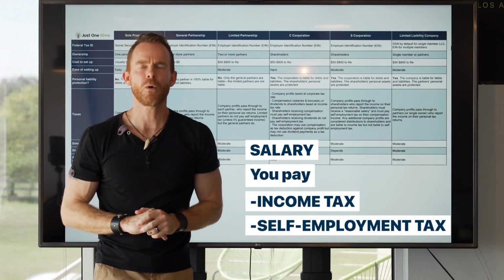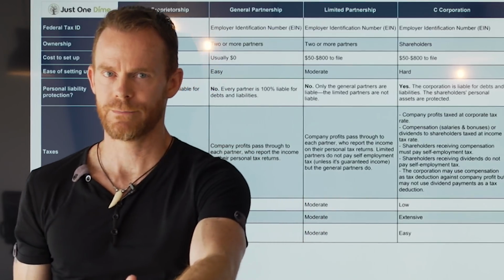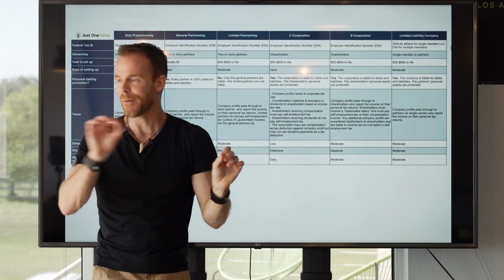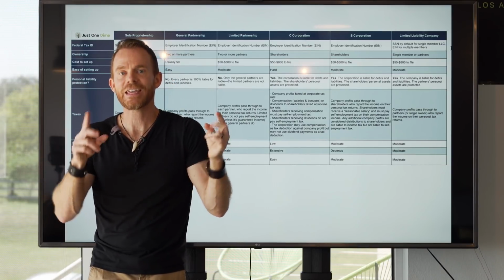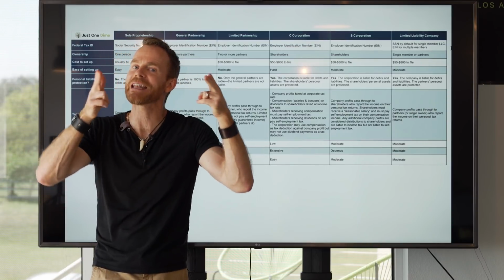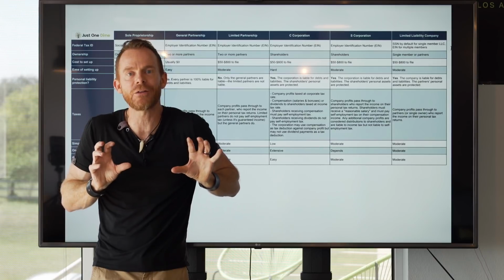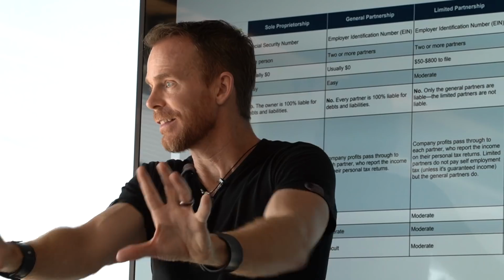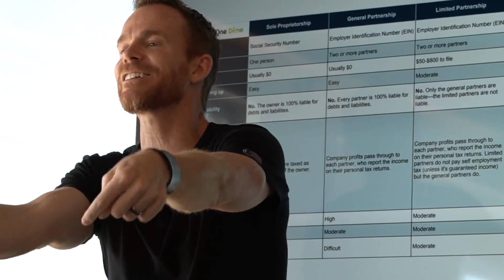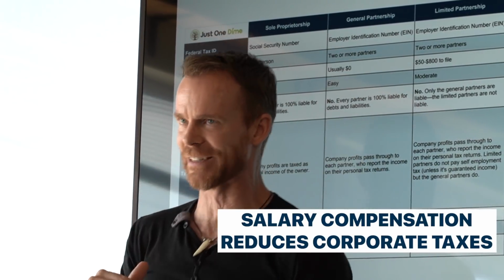Now you might be thinking, oh, well, that makes sense. If I'm a C corporation, they'll always receive dividends. Hold on. The C corporation, when they pay out compensation, the 50 and the 50, they can use that as a tax deduction off their corporate income. So if their corporate income was $100,000 and all of that is paid out as compensation, that compensation is a tax deduction against their corporate income, which reduces their corporate income tax rate drastically.